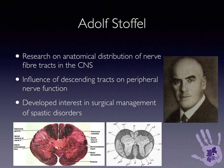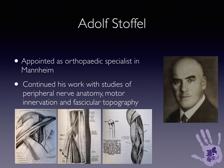Now, Stoffel's interest was in the anatomical distribution of central nervous system fibre tracts, and particularly he was interested in the descending tracts that were inhibitory on peripheral nerve function, and he developed an interest like that of his mentor Oskar Vulpius in the surgical management of spastic disorders. Eventually he was appointed in Mannheim as a specialist orthopaedic surgeon, but he continued to develop his interest in peripheral nerve anatomy, motor reinnervation and mapping the fascicles of peripheral nerves.